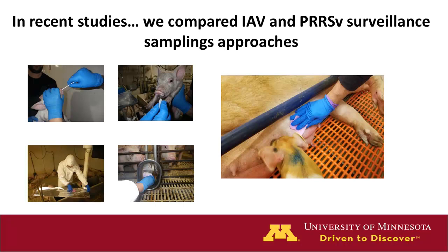In two recent studies that we developed, we compared influenza and PRRS surveillance sampling to determine which one is the best strategy for surveillance and monitoring. We compared 8 different strategies at different levels, individual, group, and environmental, including the use of udder skin wipes.